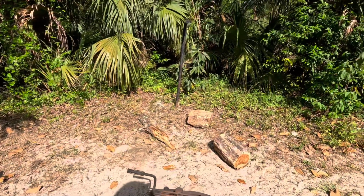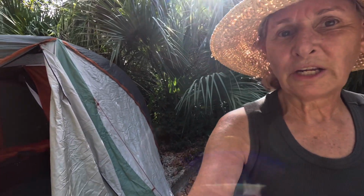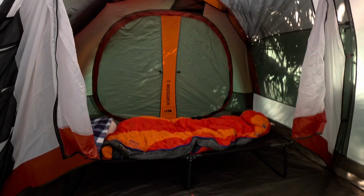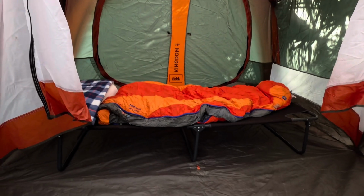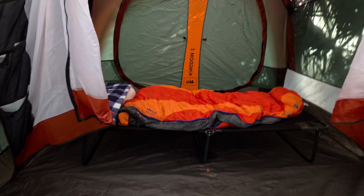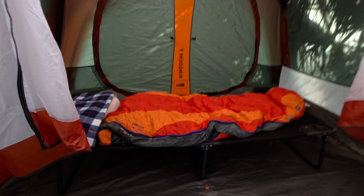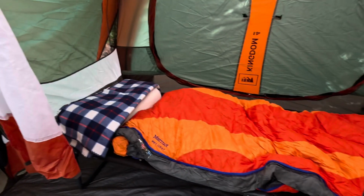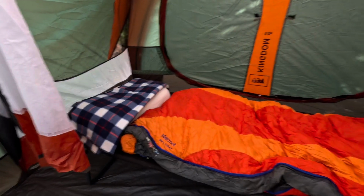That's awfully nice. Okay, got my tent set up. I'll give you a tour. Come along. I've got the REI Kingdom, and we'll take a tour inside as well. Underneath, and then I like to sleep on a cot. I've got my Marmot bag. If it's too hot for Florida, I can always just use a little camp blanket. So this is my setup. This is what I've got going for me here.